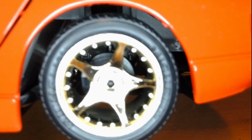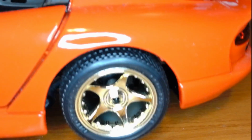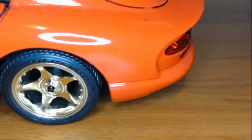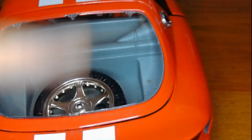Let's see the wheels. Vamos ver as rodas. As rodas são espetaculares e rodam de forma maravilhosa. And it turns way great. Let's see the back. Vamos ver a parte de trás. And there's a little dust. E tem um pouco de pó.